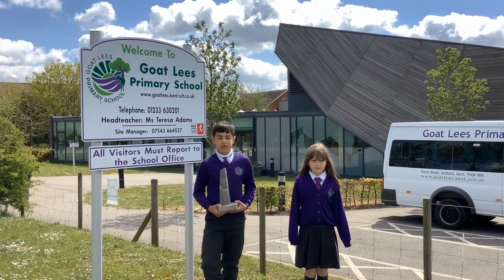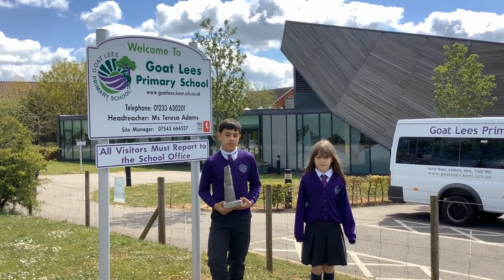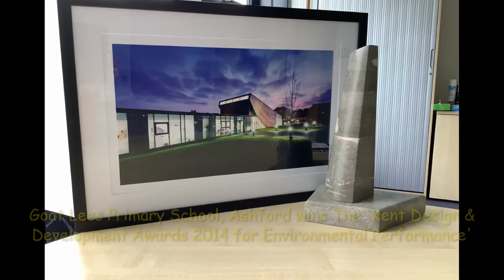We're a small community primary school in the UK. We have approximately 210 pupils. We may be a small school, but we are very proud of it and we have won awards for its eco-friendly design.